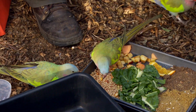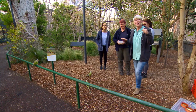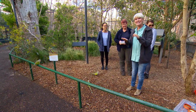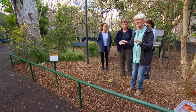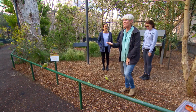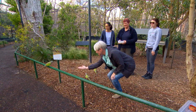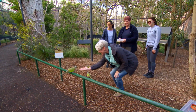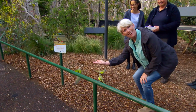The princess parrots like to stake their claim nice and early. So they say the early bird gets the worm, but in this case it's a mealworm. A mealworm. Delicious. But let's see if someone's going to have a bit of a snack. What about this? Yeah, yummy. Delicious. He's so polite.